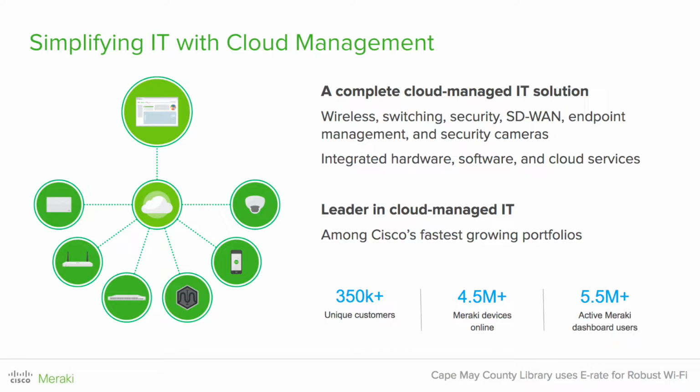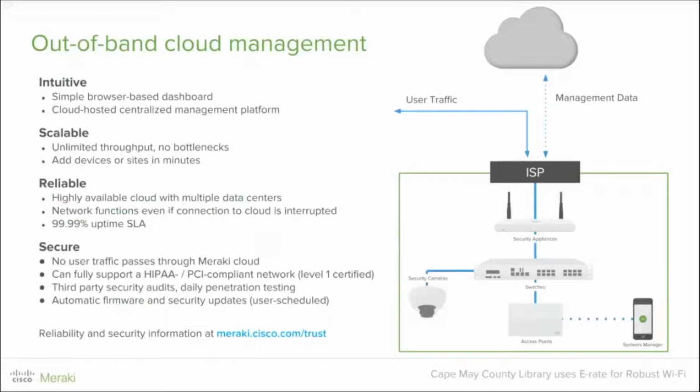We have an out-of-band cloud management. So we have a very intuitive, simple browser-based dashboard where everything is centrally managed and located. This allows you to scale to as many APs or as many switches as you'd like. With the access points, we don't require the physical controller because you're using the dashboard as your controller. So this ability to take pieces out of the pie can give you the ability to scale to as many access points as you need. And with this, we have unlimited throughput, no bottlenecks, and you can add devices and sites in minutes.